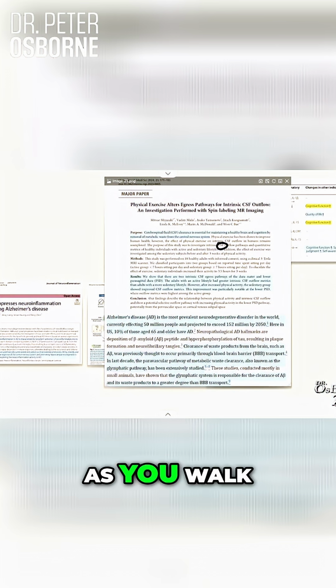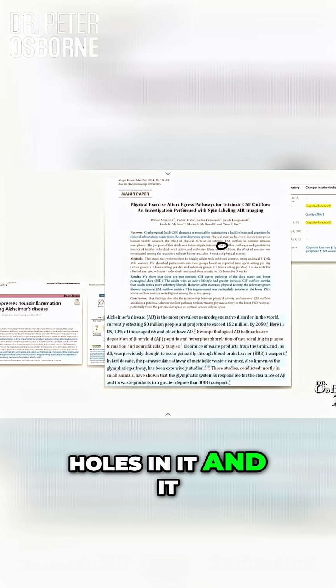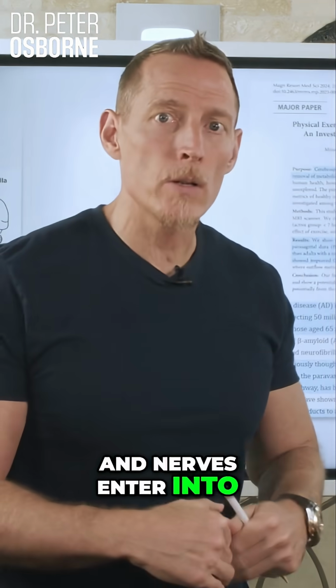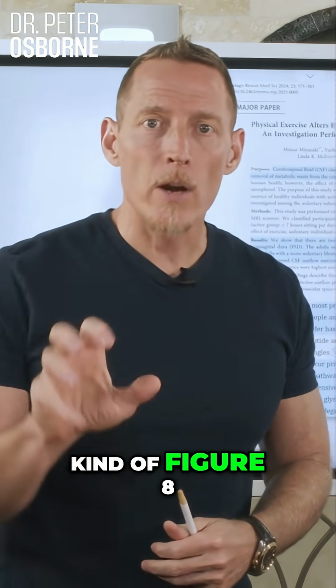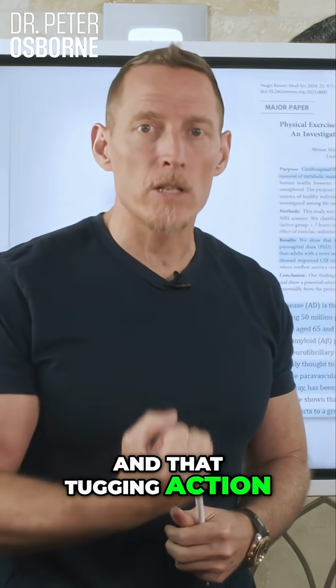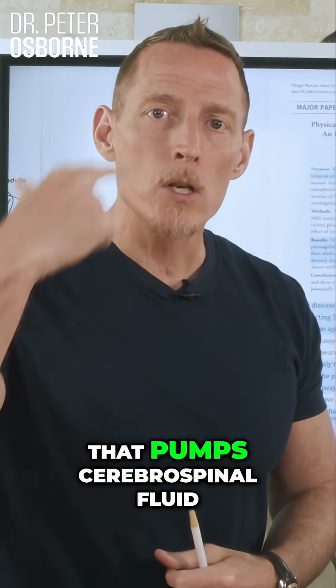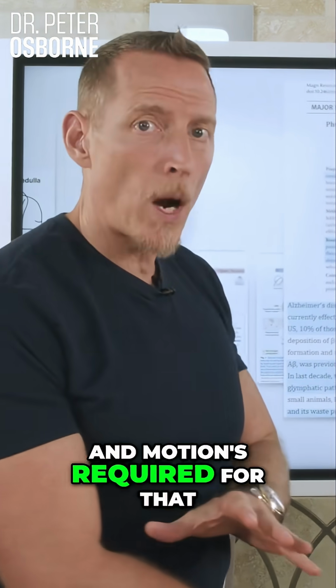As you move, as you walk, your tailbone has 8 holes in it, and nerves enter into those holes. And as you walk, your tailbone has this circular kind of figure 8 motion that is tugging at those nerves. And that tugging action is a physical action that pumps cerebrospinal fluid around your spinal cord and brain. And motion's required for that.